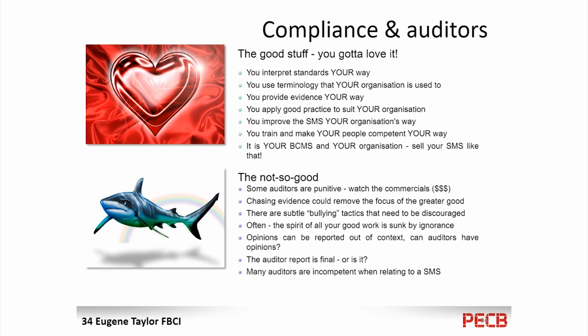I do say there the audit report is final. Is it? You can challenge any audit report you get. Please remember that you can challenge it. You don't just do it for challenging's sake. Do it because there's something technically correct or contextually incorrect in the document, or missing.